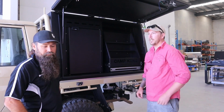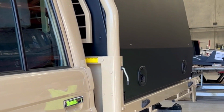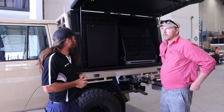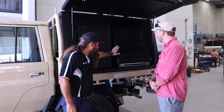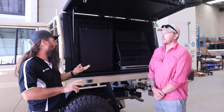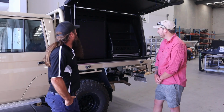Awesome. We were saying earlier to Josh that it's a component system. We can bolt extra stuff into it, we can add to it, we can take out. It's one good thing about these canopies. You can fit a lot of stuff in these fridges. Pretty much everything you need, kitchen wise, your utensils, everything will fit in that. It's massive. Pots, pans, stoves, everything. So that's good.